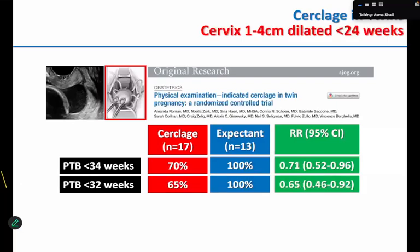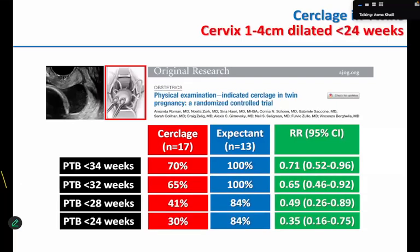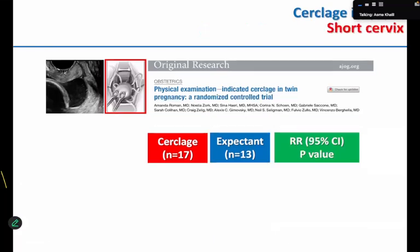The results are actually quite fantastic, in that the women who had the cerclage had a significantly lower risk of preterm birth with various cutoffs: 34, 32, 30. For preterm birth less than 24 weeks, a relative risk of 0.35 means a 65% reduction in the group that had the cerclage. And you can argue, so what?